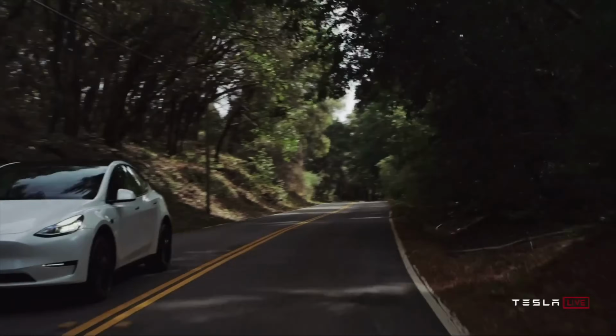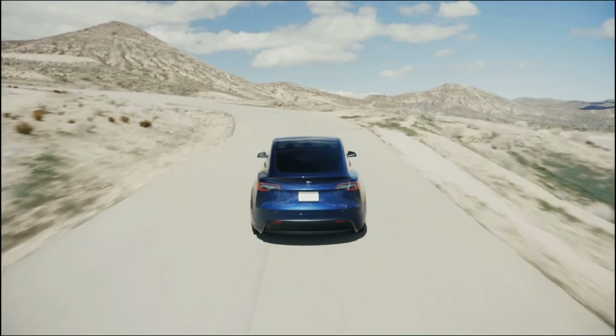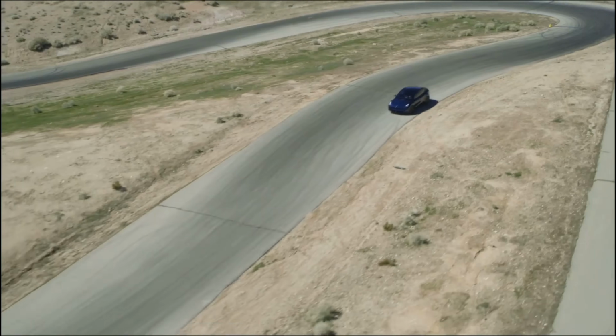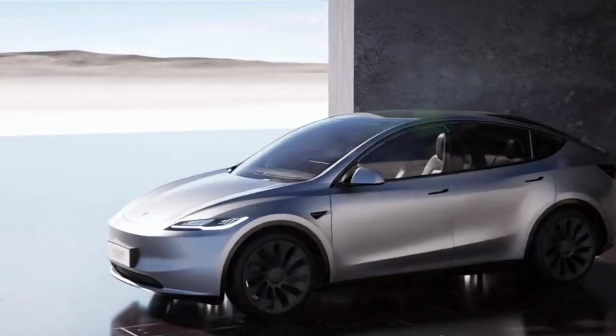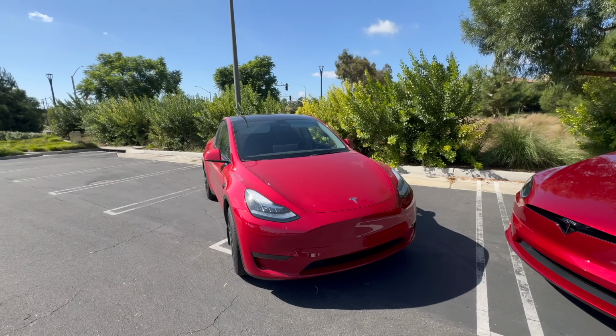We see it in this part of the world, then this part of the world, then it comes over here, and then eventually it comes everywhere. But as of right now, all the evidence points to a launch likely in China first, and then hopefully, days, weeks, months later, an international launch for everyone who wants this thing around the world.